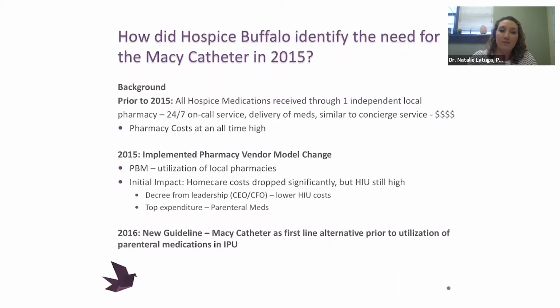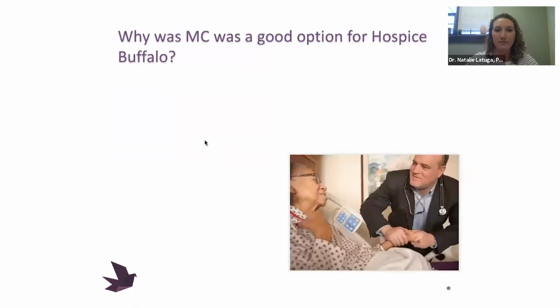So really, in 2016, we saw that those costs hadn't moved. So we set a policy that we need to try the catheter first line when the patient can't swallow, instead of just automatically starting to inject the medications. And that's really what drove this paper and the results that we saw.